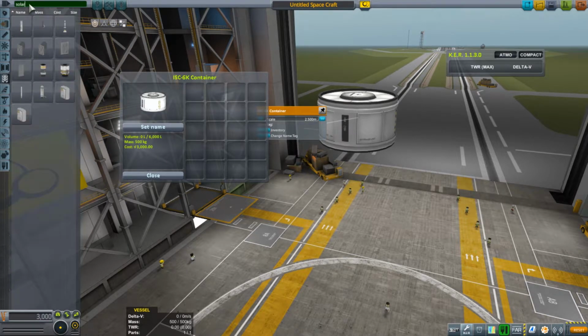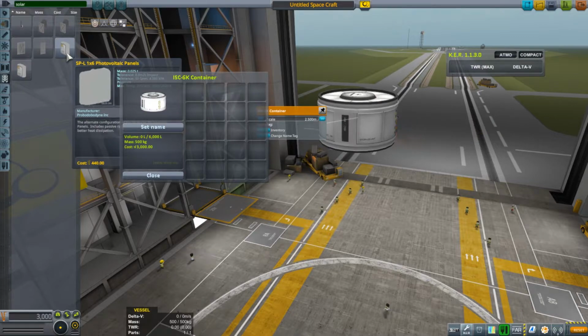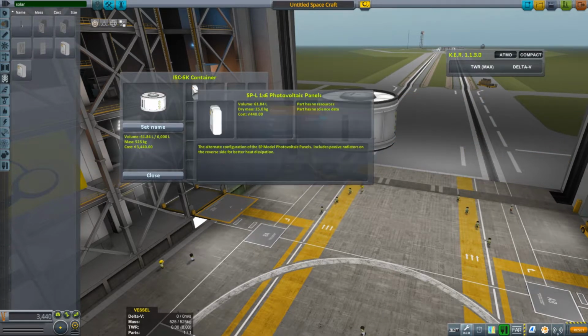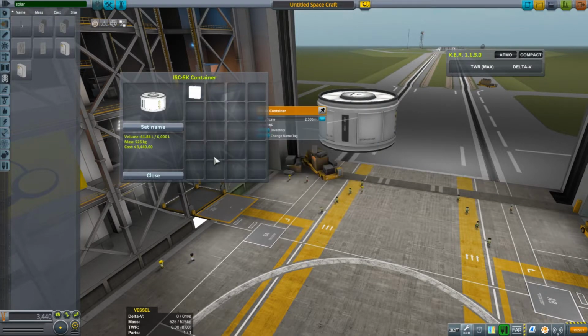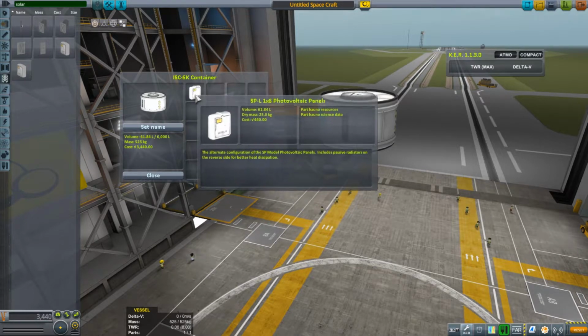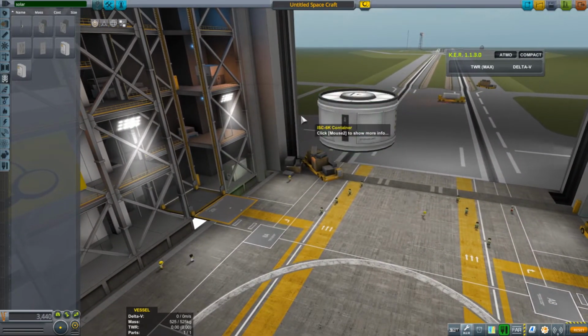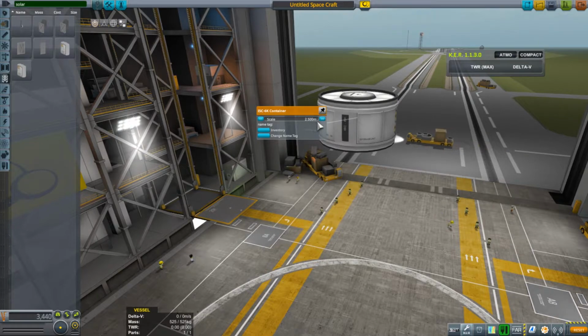Searching for a solar panel, we're going to go with this one. This is the one that is hooked onto the satellite at the moment. But we're gonna remove the broken one and replace it with a new functional one here. So that one is loaded in. It is at 2.5 meters.